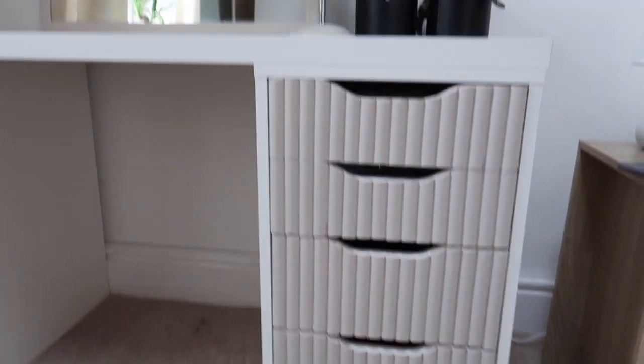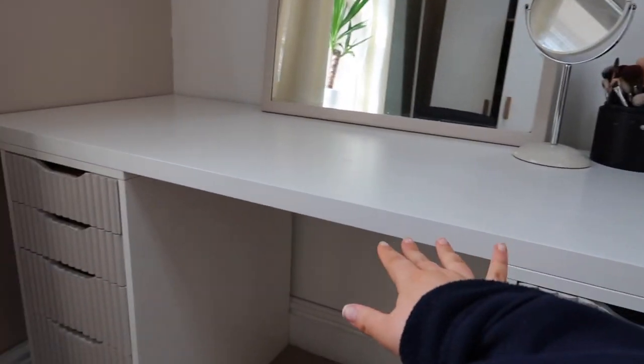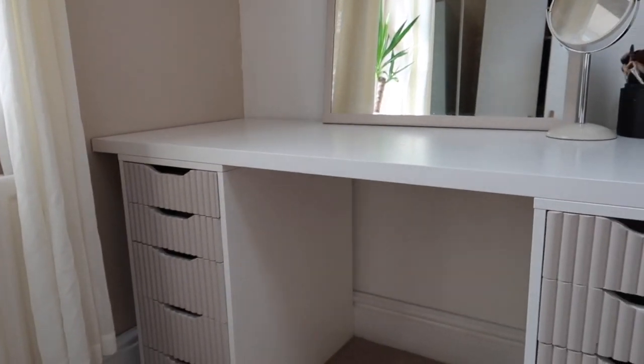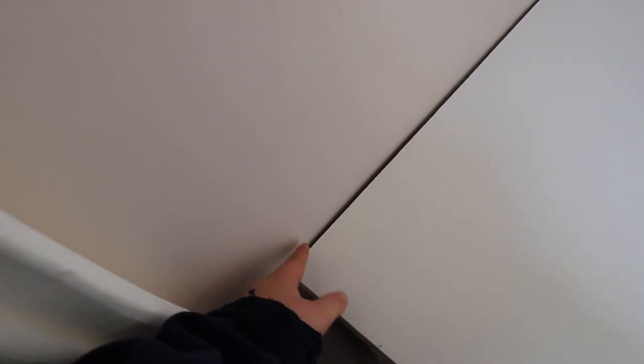And if you know, this was a lot longer, the top part, because this is obviously the 2 IKEA Alex drawers, and then just the IKEA tabletop that they have. This was a lot longer, but we have actually sawed it off. So it was actually the other way around and we sawed it off there, but I've moved it this way.